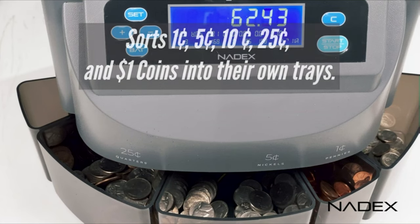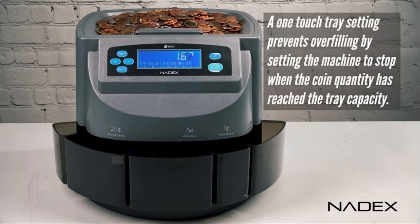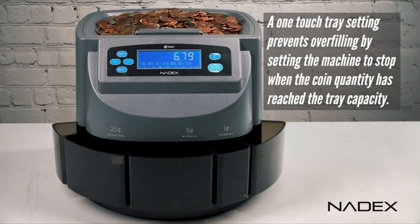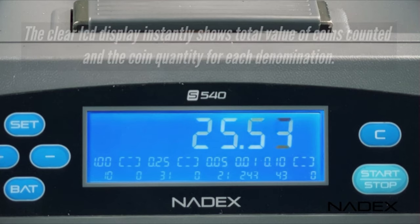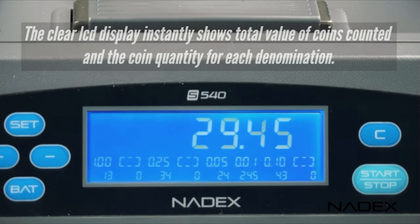Anti-jam technology. Royal Sovereign coin sorters are equipped with a revolutionary anti-jam technology. This patented technology ensures smooth operation and accurate counts every time the machine runs. This intuitive machine provides the user with a hassle-free operation.